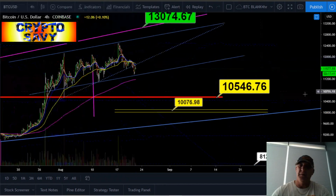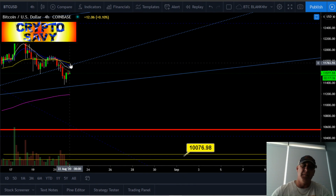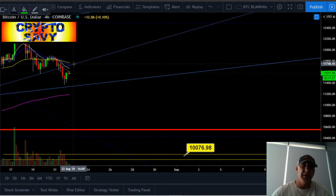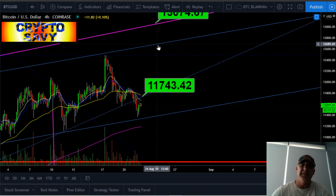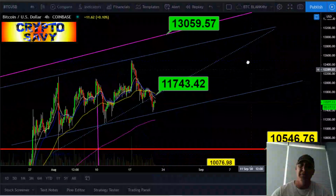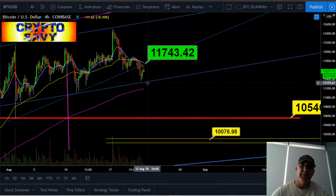And let's zoom in a little bit to see what to look for. If we break back above this 55 EMA, which is going to line up with this old support, become new resistance around 11,750. If we break back above that and get support, most likely we'll be headed up at least to touch this trend line one more time around 12,700. But I would be expecting around the $13,000 range if we do break back above this and get support. But as of now, I don't believe that's going to happen. I believe we're going to continue down.